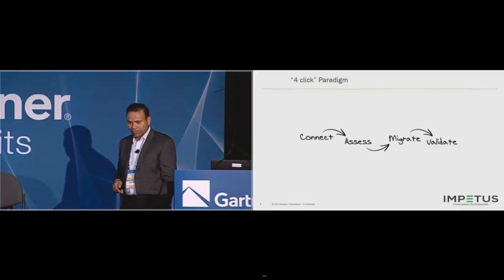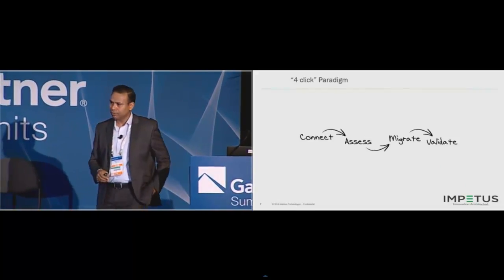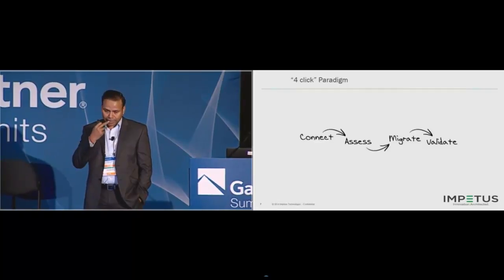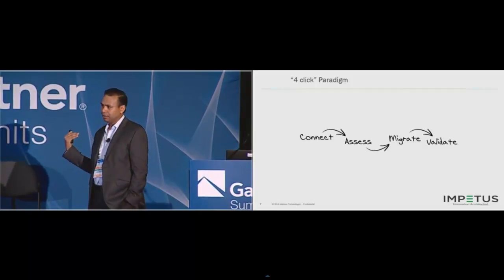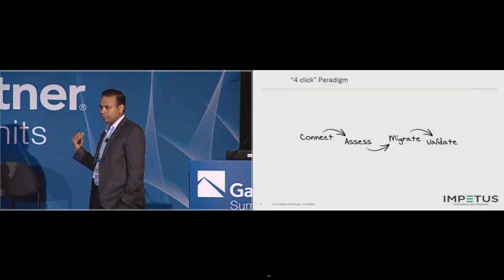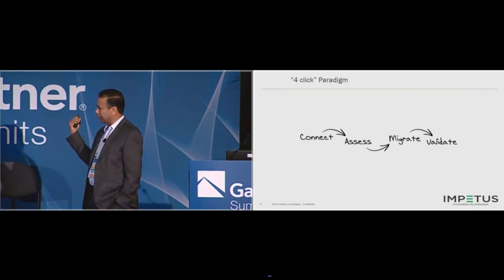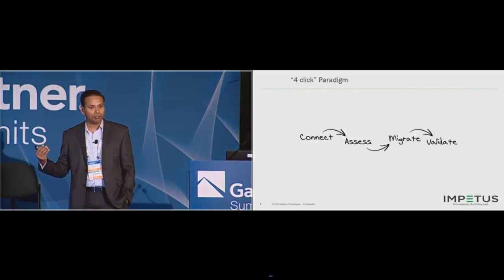So let me not take much time and say what is this 4-click paradigm, the 4-click zero to Hadoop paradigm. Again, it's built on our proven best practices, which have been built on 8 years of our Hadoop experience. We put several customers and deployed them using this tooling into production very rapidly.